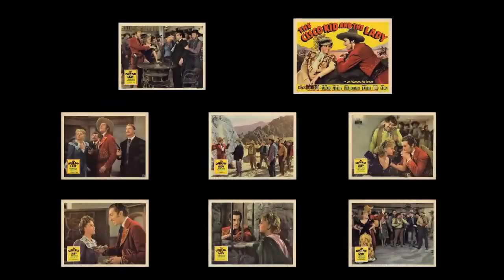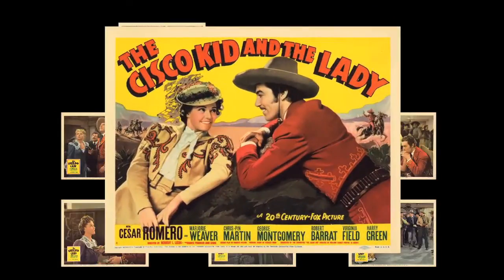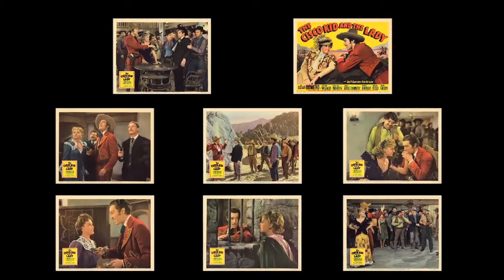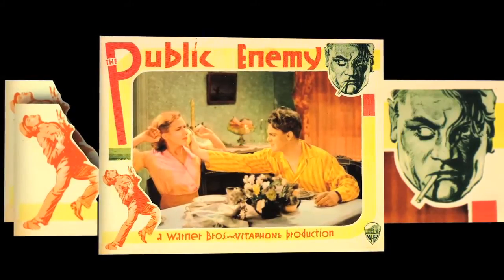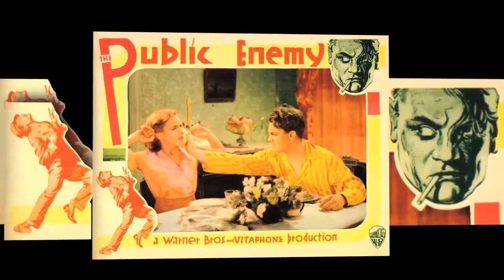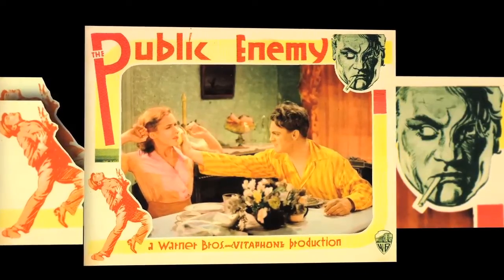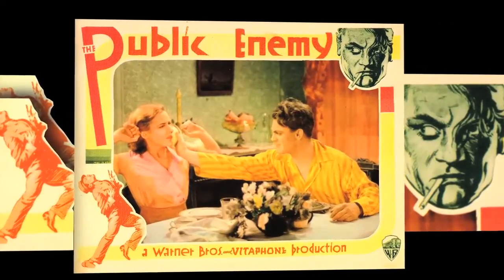There would be 8 in a set with a title card, which would give you the title, the credits, the main actors, the main image. And then there would be 7 scene cards, and they would be primarily the most interesting or the most iconic scenes that would be in the story. Those are representative of the particular scene in the film. So you look at a scene from Public Enemy, for example, and you see James Cagney squashing a grapefruit into Mae Marsh's face. And there's no better example in lobby cards.